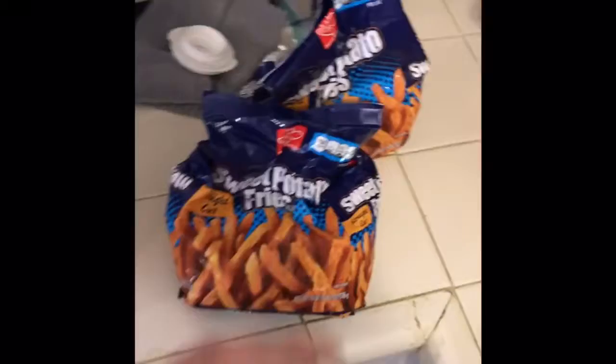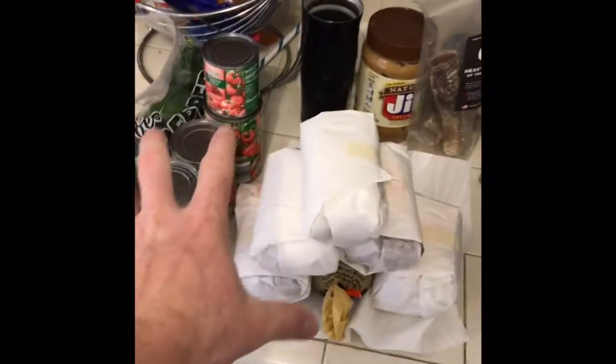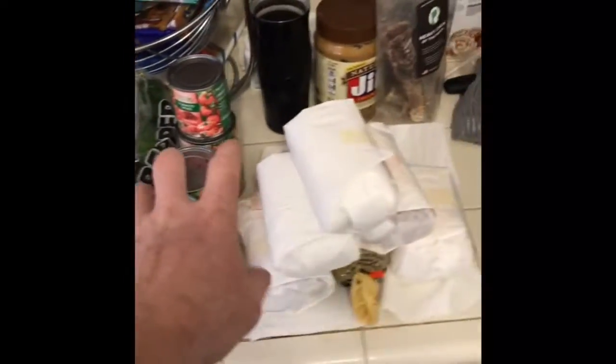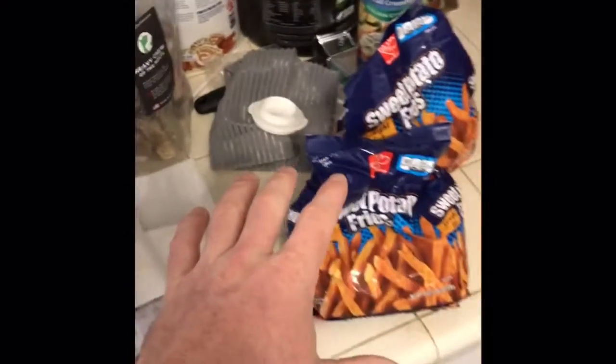So that's going to be my post-training meal. Just going with ease here. These bags are like $2.50 a piece or something like that. So we have meal 1, meal 2. Meal 3 is the rice chili pre-training. Post-training is going to be sweet potato fries and a venison burger.